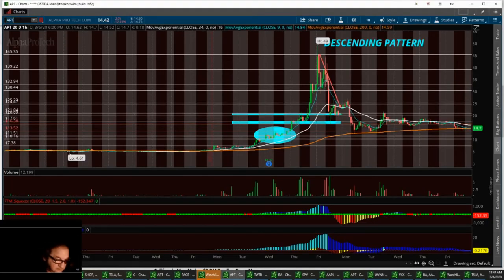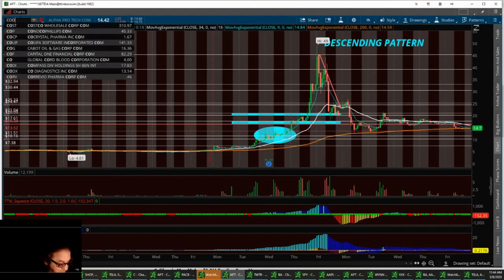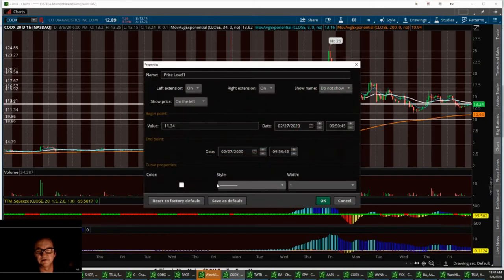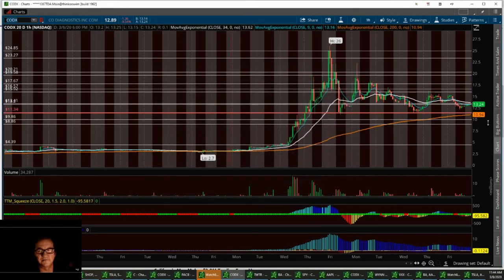CODX. Watching this one too. It also has had a pullback since the big run up to $26. I have a 24.85 resistance. We did have a double bottom down here at this 11.34 area. So that's what needs to hold, 11.34. We're going to put that into a 3 here. We'll make that thick. We could have a triple bottom on it.